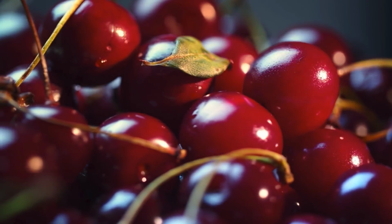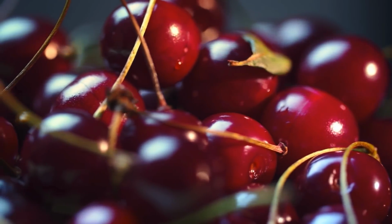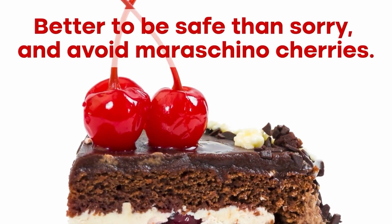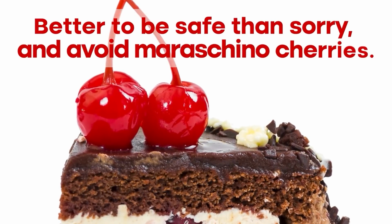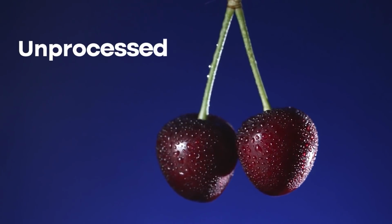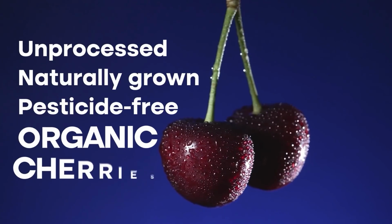Still, between their lack of nutrients, huge sugar load, and potentially dangerous chemical additives, better to be safe than sorry, and avoid maraschino cherries. So if you love these little red flavor bursts, stick to unprocessed, naturally grown, pesticide-free, organic cherries.